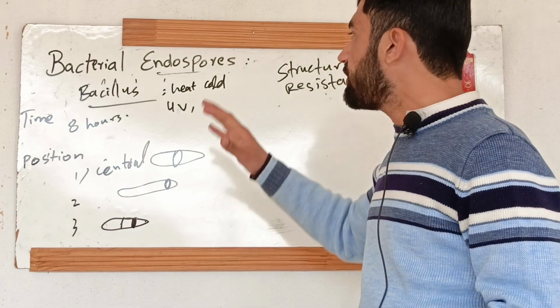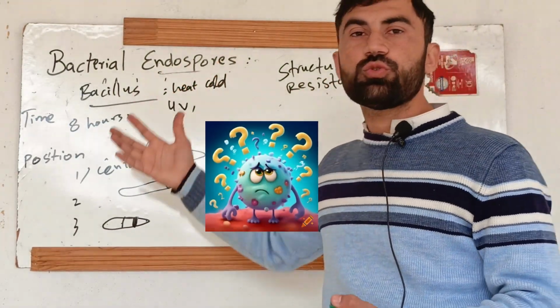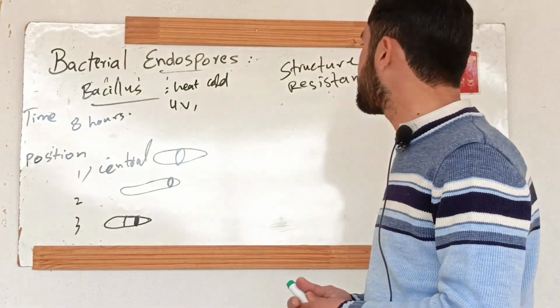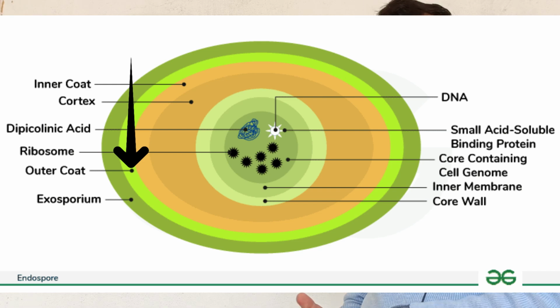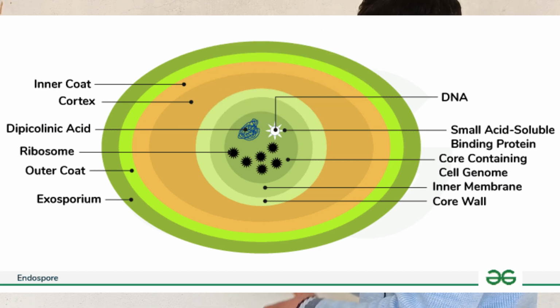The interesting question about the endospore is what makes it so resistant, because it helps bacteria to survive for years, even centuries. There is some evidence. If we look at the structure, there is a spore coat which helps protect it. It contains proteins, and these are tough proteins. And beneath the spore coat is a cortex.